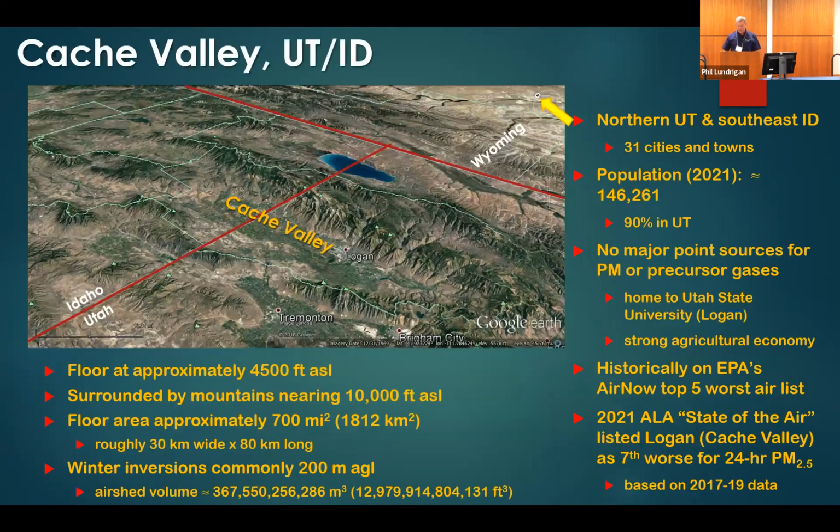So just to reference everybody who maybe is not too familiar with Cache Valley, we're actually bordering on Utah and Idaho. The valley floor is at about 4,500 feet. Peaks go up to about 10,000 feet. We're literally a bathtub with one small outlet on the west side. When we have an inversion, it's about 200 meters or so above ground elevation. We have a valley floor of about 700 square miles, which means if you do the calculation, you've got about, what is that, 300 billion cubic meters of air within our airshed that it would be polluted.